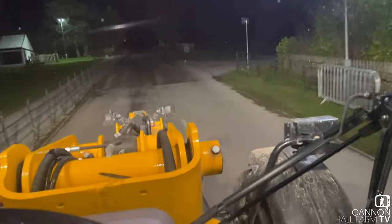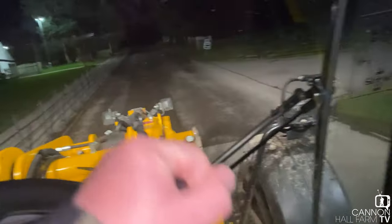My dad's just given me a ring. It's about 9 o'clock at night, and there's a sheep he wants me to have a look at, so it must be a bit of a problem. So I'm going to drive up and see what's going off. Let's hope it's not too difficult.